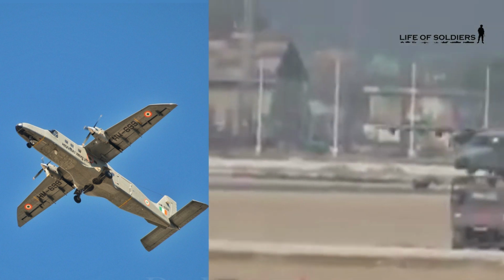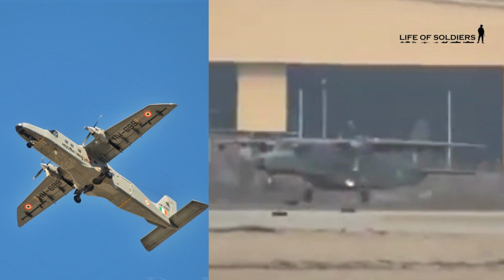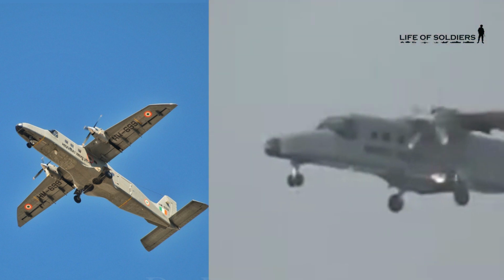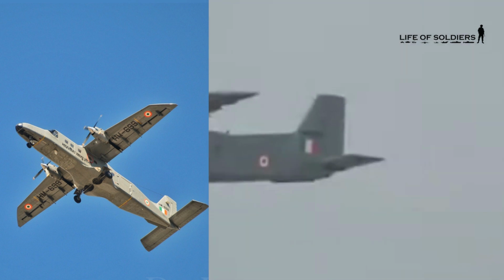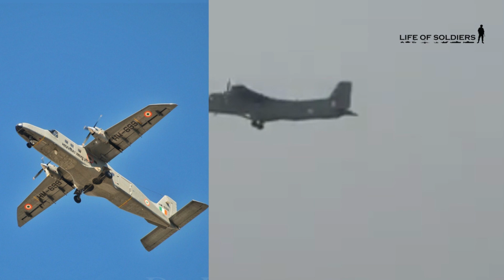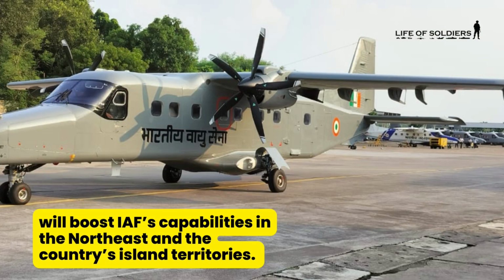The Indian Navy has demonstrated its strong regional partnership by presenting its Dornier DO228 maritime patrol aircraft to the Sri Lanka Air Force. This gesture reflects the enduring cooperation between India and Sri Lanka, underlining the importance of regional unity. The Ministry of Defence said the addition will boost the Indian Air Force's capabilities in the northeast and the country's island territories.